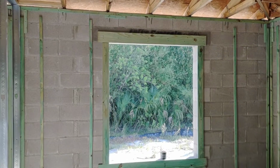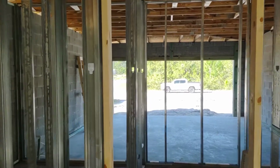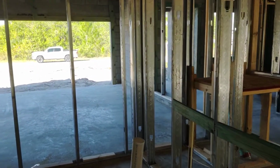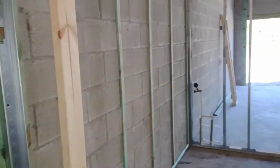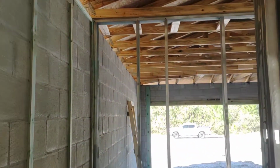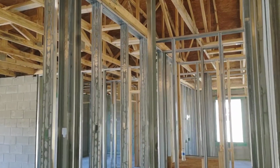Woohoo! The master bedroom. Oh my God. And here's my master bath. And then we got the walk-in closet in the master bedroom. This is the walk-in closet right here. Won't this be nice?